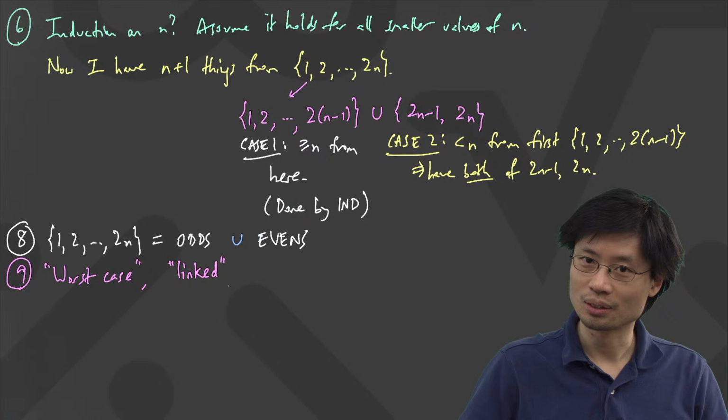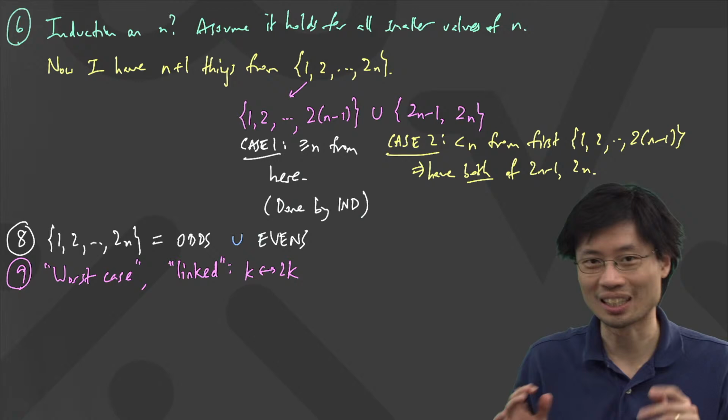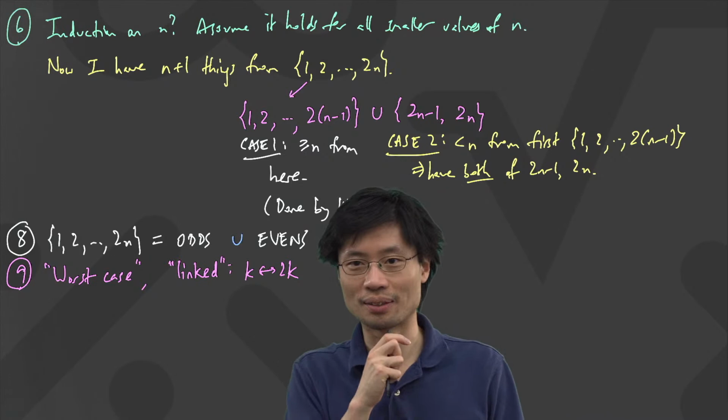Like the pairings we showed before. Linked here is k together with 2k. That's some kind of linking, okay? Putting all of these things in. And there's an idea of worst case. So if we can prove that that really is the worst case, then we're good. But the hard part is, how do you prove that? We're still working on that, but I'm putting the idea out anyway.